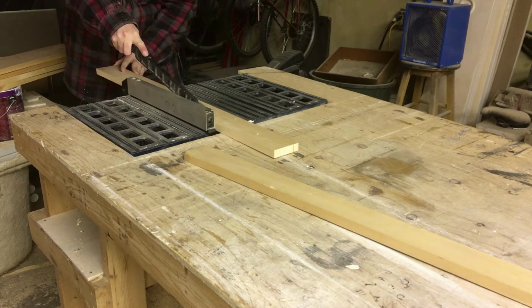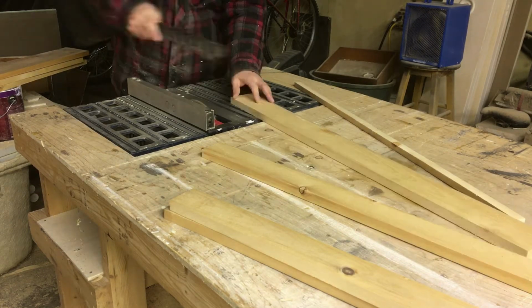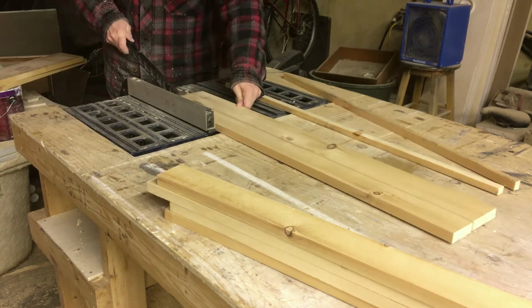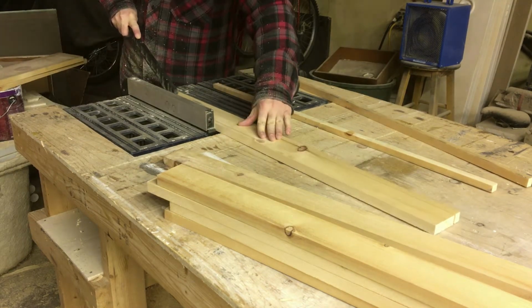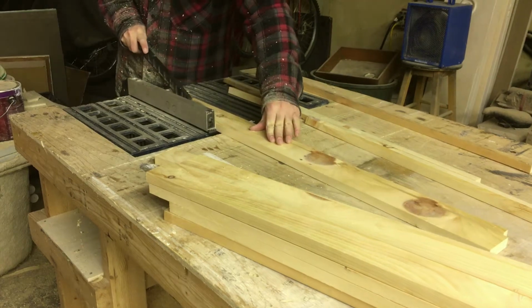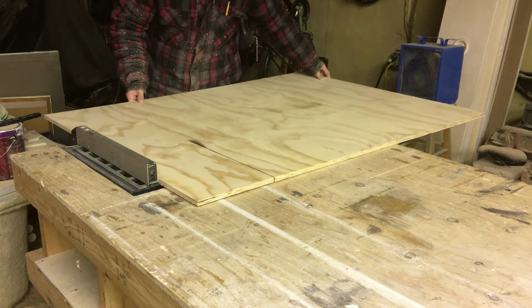And now he's taking the boards and ripping them all down to 1.5 inches so that each step appears to be 1.5 inches tall. But it's an illusion. After weighing the pros and cons, we decided to go with 1/2 inch plywood for the stair toppers.